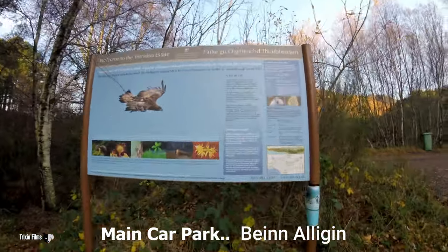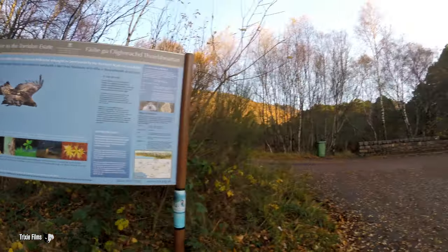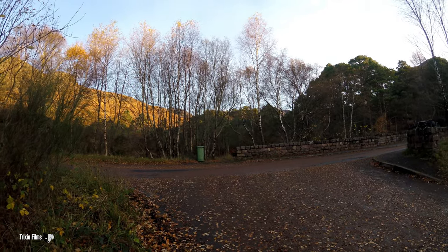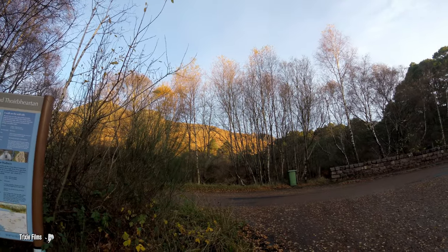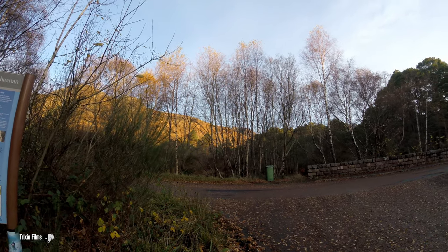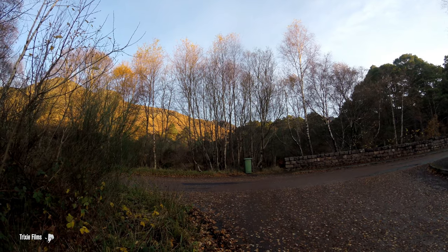So this is the car park. I'm at Alligin for Beinn Alligin. Going to pick up a burn, well a river actually, and follow it up for about half a mile before I start cutting off to the path up to Alligin. So the weather's beautiful, early November, it's about 10 degrees and this weather's supposed to stay with us for about 4 days, so very lucky.